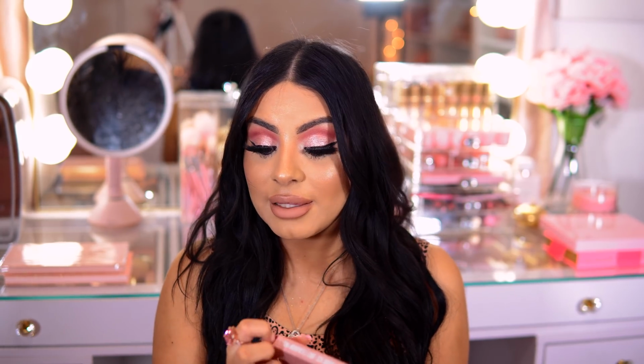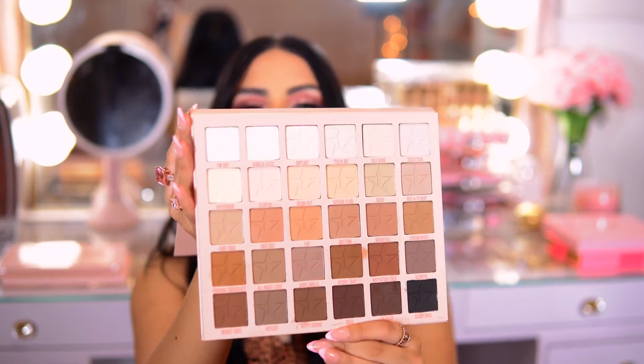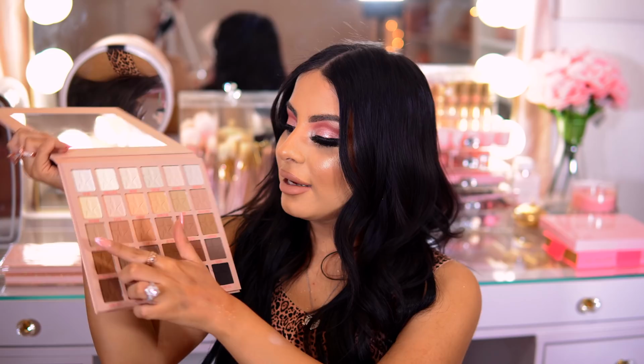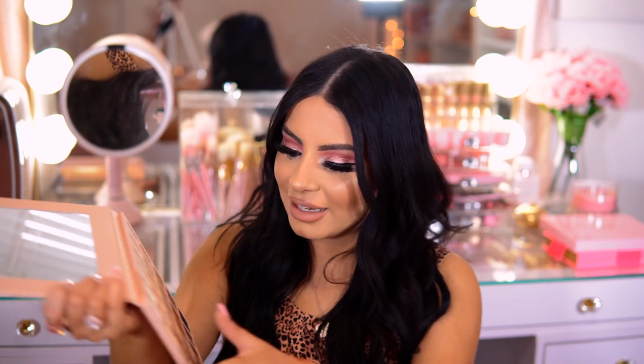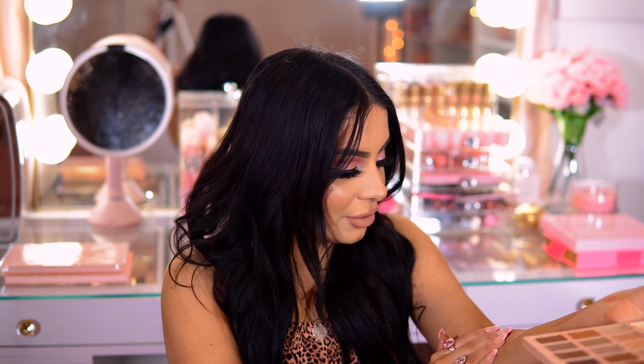Next we have the Jeffree Star Orgy palette. I am keeping this one because it has every neutral you could ever ask for, and I know people have their opinions or whatever, but it's just a palette, guys. It's just makeup. So I do use this, so I am gonna keep it. Although I feel like this entire middle row of this palette are repeat shades. I don't really see a difference in any of these on the eyes. They really come off so similar. But either way, it's still a really good neutral palette. I do really reach for this.